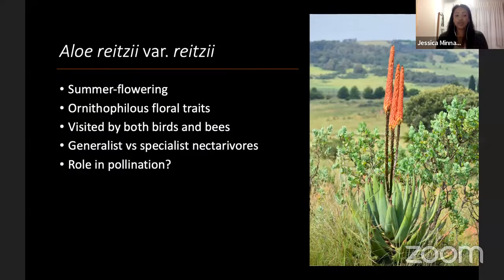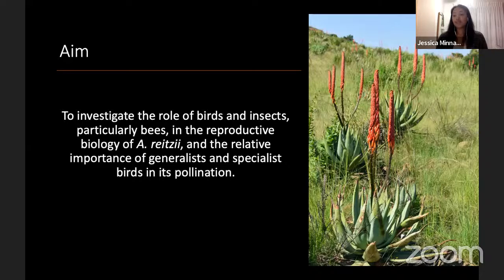Additionally, short-billed generalist species such as Cape weavers, as well as long-billed specialists like sunbirds, were also observed as frequent visitors. But each study had different visitation rates and yielded contrasting nectar properties. So it was unclear whether Aloe reitzii had a generalist or a specialist bird pollination syndrome. So we investigated the role of birds and insects, particularly bees, in the reproductive biology of Aloe reitzii and the relative importance of generalist and specialist birds in its pollination.